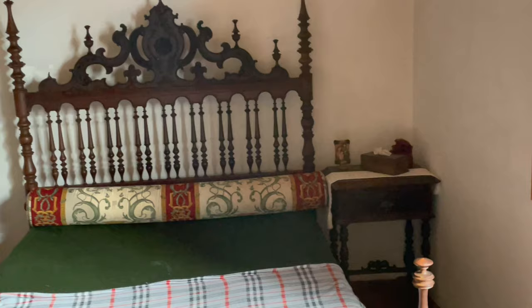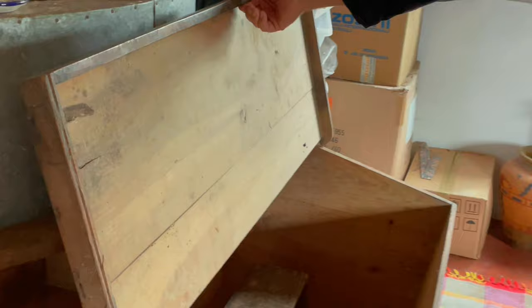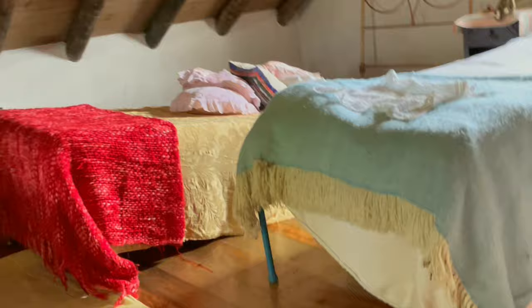So they converted this area into a bedroom. Okay. Wow. Aluminum windows already. Yeah. And this is the system for the mill, where they were supposed to mill the grain. It was going inside. So they kept it, all the system is here. So they converted this. A spare room that's safe for the kids. Wow. With all these beds. Yes.